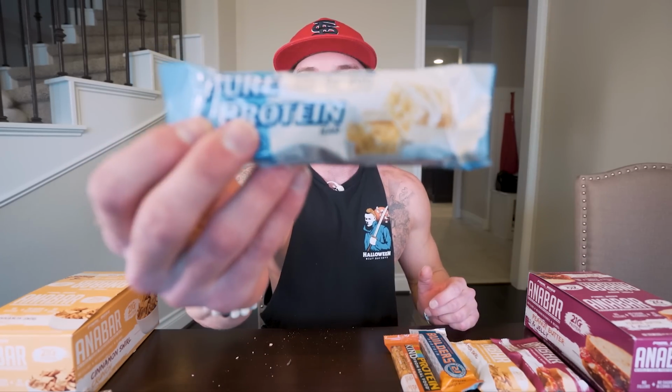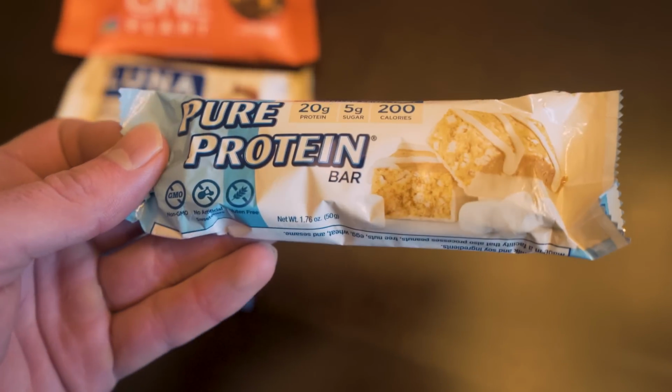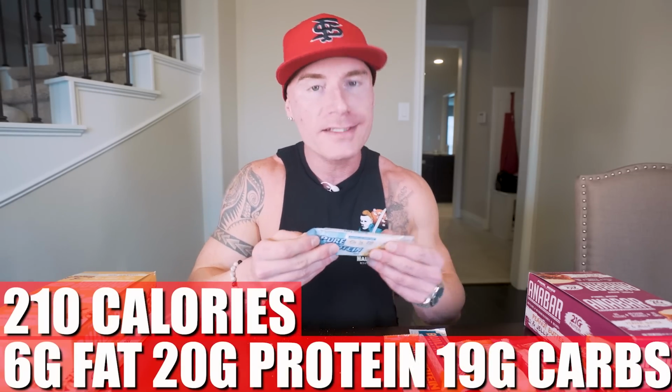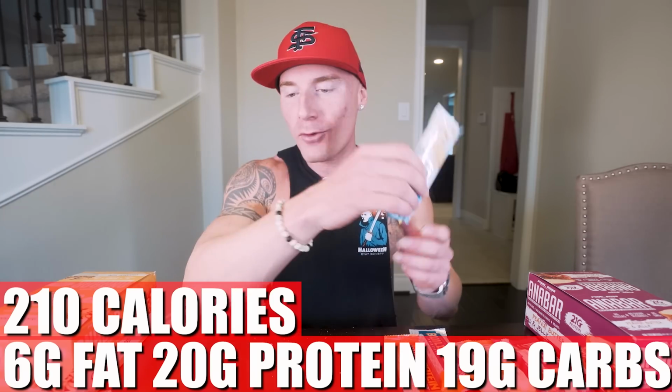Next up, Pure Protein Bar. I have also suggested these in quite a few videos. It's because I love the macros. We got 6 fat, 19 carb, 20 protein. Big fan of that. Hit that 20 minimum. And they're cheap if you buy them at Walmart. Not too bad. What did I get here on my little breakdown? 210 calories. They're lying to us by about 10 calories, so not terrible.